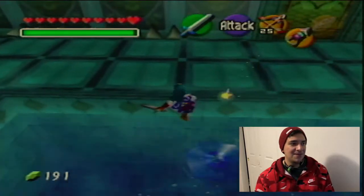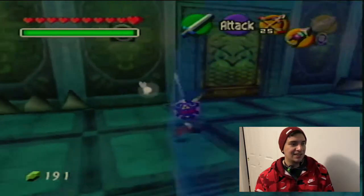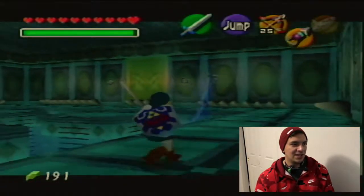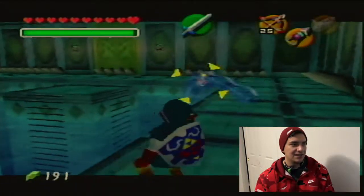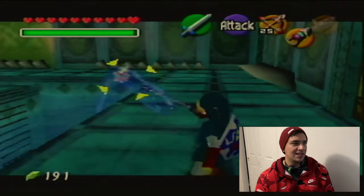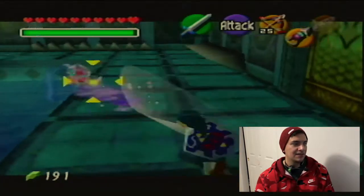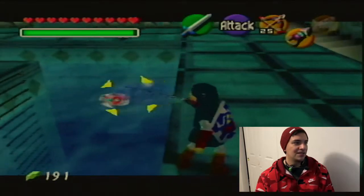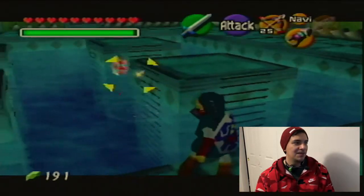Normally you can't get them that fast. That was exciting. So get away from its arm when it comes to you. When you're trying to Z-target that guy, try and line yourself straight up with the arm. That'll give you a more likely chance to hit this thing. And then once it stops wiggling so much, you can try and get it again. But it's pretty mobile.